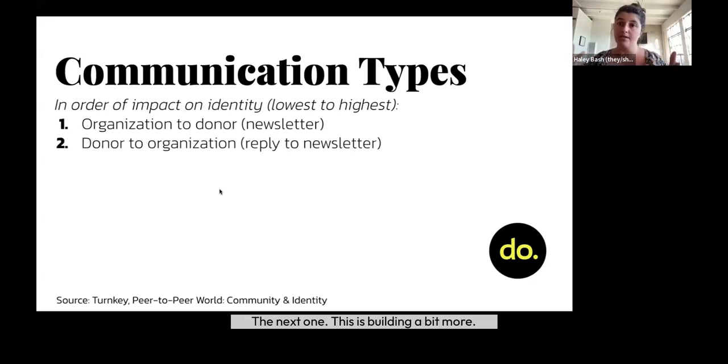The next one is building a bit more of an impact on our identity as donors, thinking on the donor side of things. Donor to organization. So maybe they reply to your newsletter, or they reach out after they promise to make a gift and ask, hi, where do I send a check to? But they're reaching out to you directly.